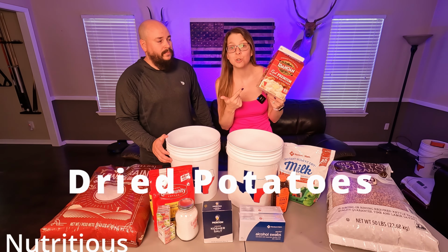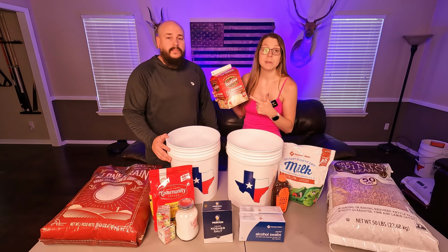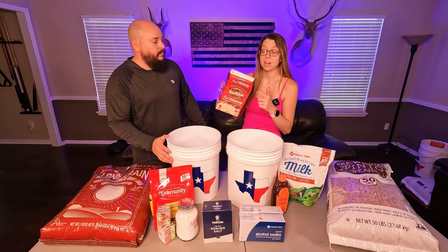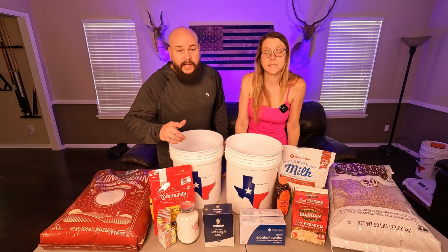Dried potatoes, super nutritious, and they're also a really good comfort food. We're going to be storing these in Mylar bags as well, but they also have a really long shelf life on their own, so whichever one you prefer. That's what we got for dried food storage.